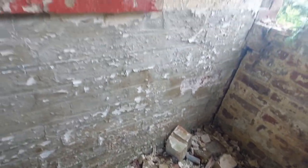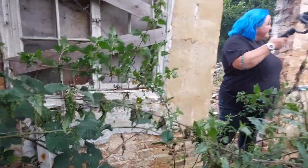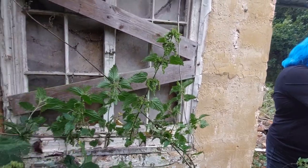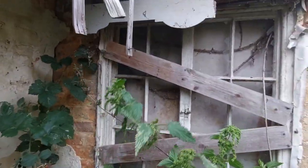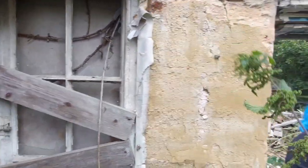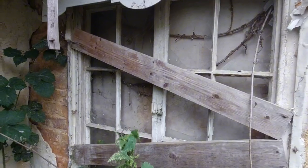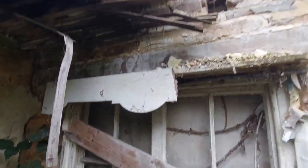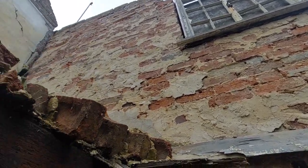There's no... Draining? Oh, there's a hole there. I think this would have been the outer toilet. Well, this looks like it's actually part of the house. Oh, yeah. There. This is a proper derelict house. Oh, it's the windows. Lovely windows.